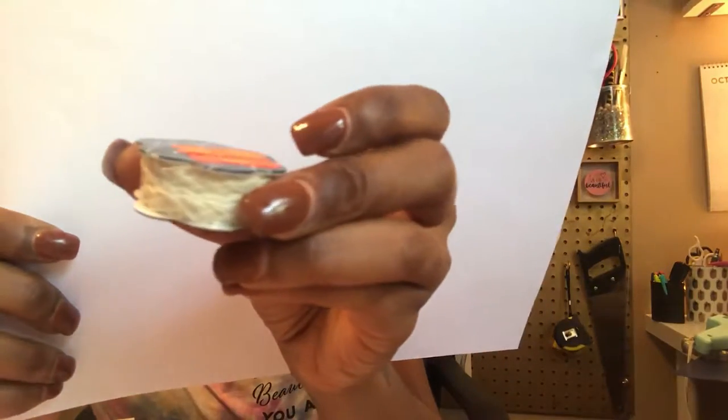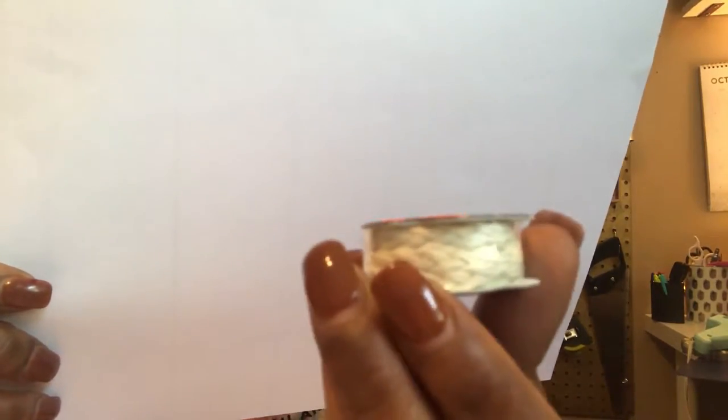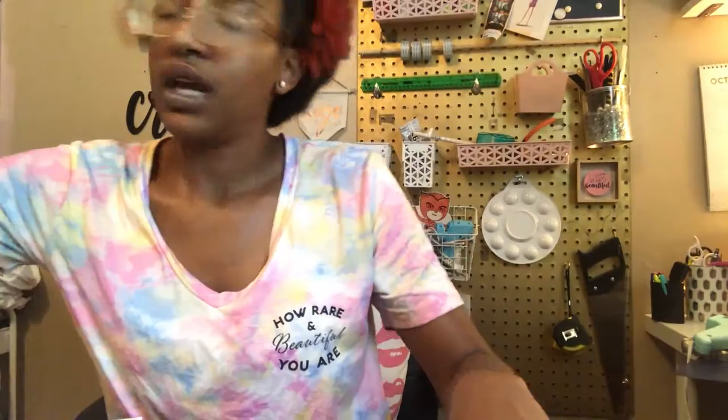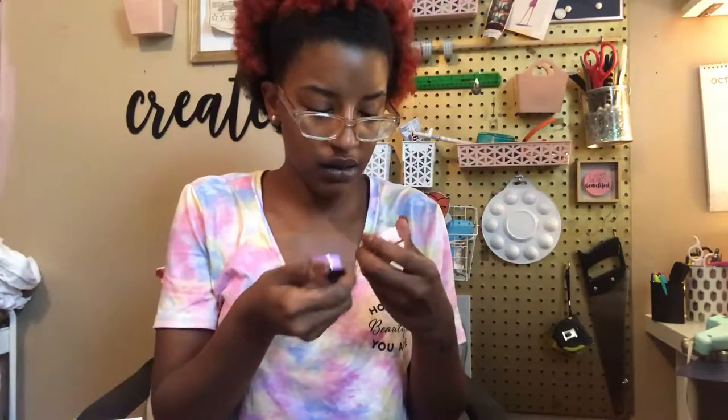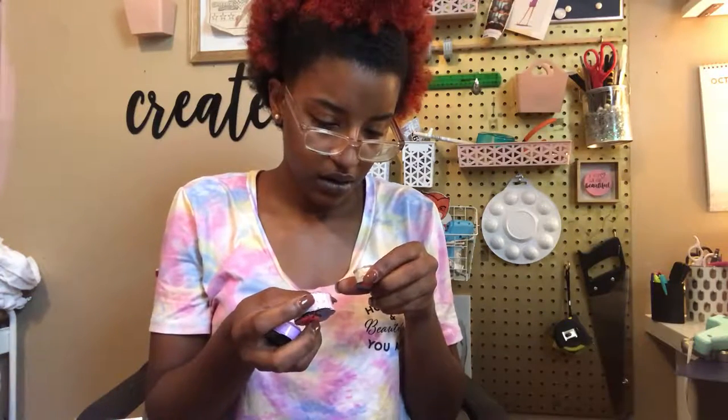And then this one is just a cute cream braided ribbon. And they were 99 cents. But in there, how many feet? They're all covered up. 4 feet. So 4 feet of ribbon in these little things. So I got that for another DIY.